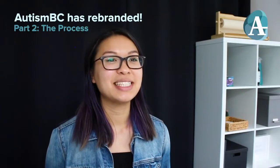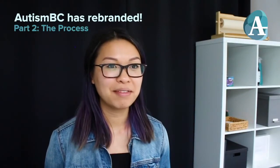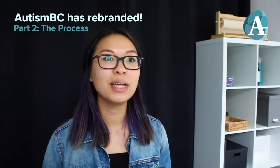So when we got to the visual identity, we started with a creative brief and a strategy, and we knew that carrying over from the brand strategy, what we really wanted to communicate in this AutismBC logo and visual is we wanted to evoke positive emotion. We needed to communicate inclusivity, community.